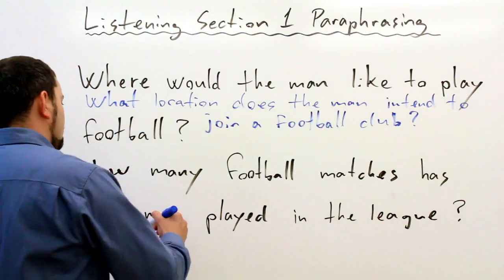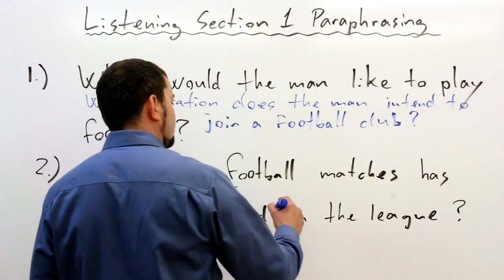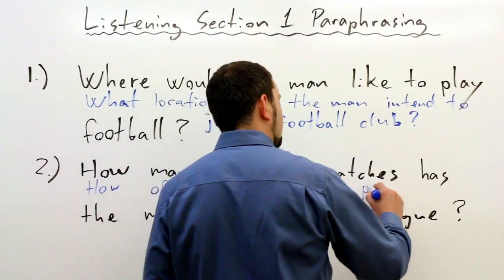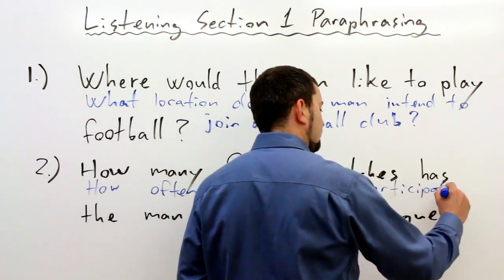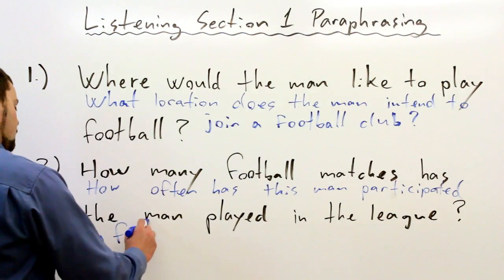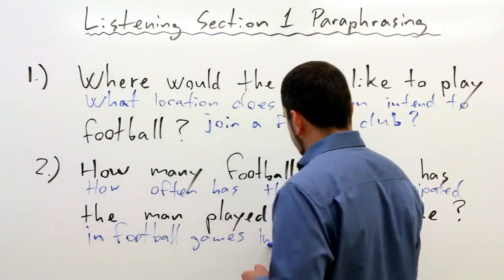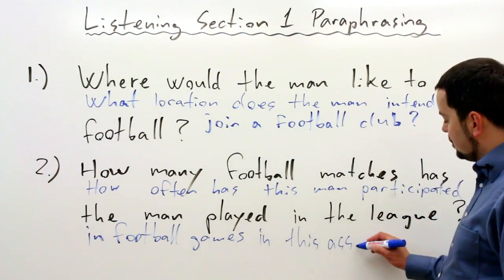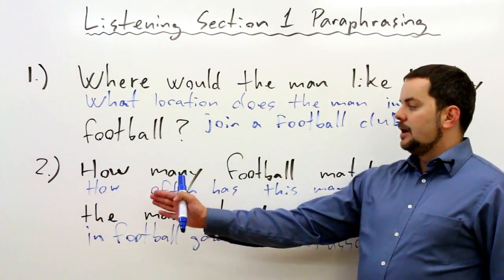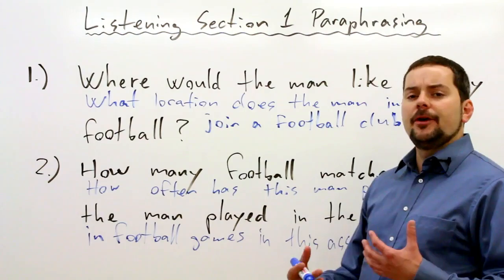How often has this man participated in football games in this association? So this is another way, again, to ask the second question. And then just in this pattern, keep going.